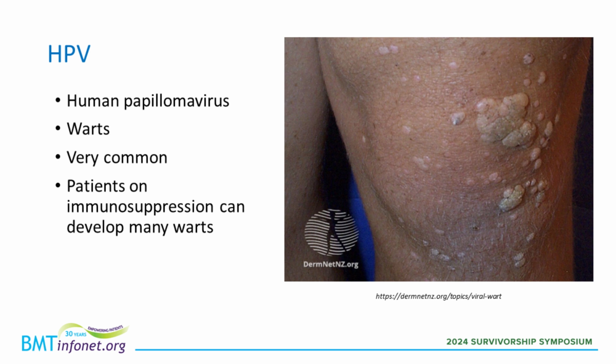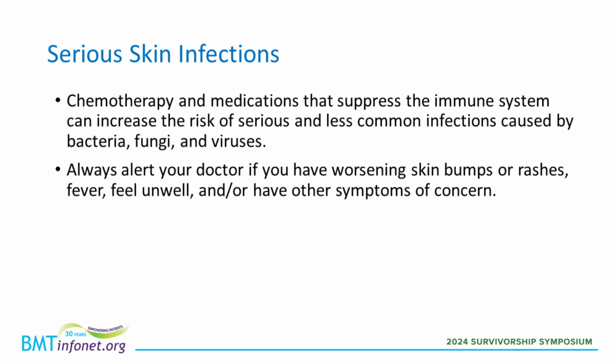So just something to keep in mind that the warts can be a little bit more challenging to treat in patients, you know, post-transplant who are immunosuppressed, because they might have more of them.